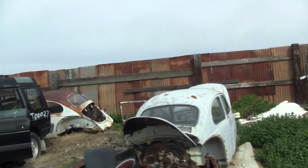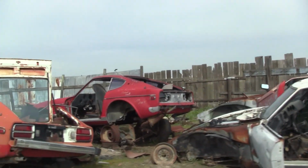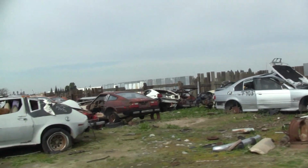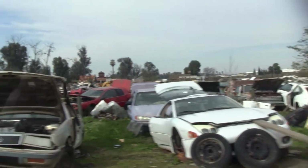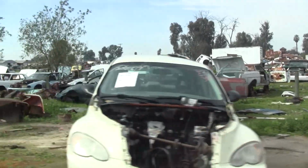A lot of Z cars. Yeah, I got some Zs. 240s, 260s, 280s. Here's a 74 Pinto. But believe it or not, Z cars are starting to. We get a lot of call on Z car parts now. 240s are really in demand. Yeah, they hit that era.